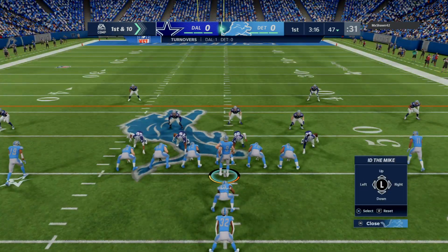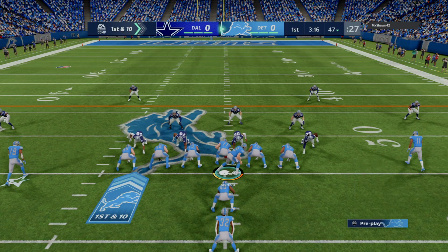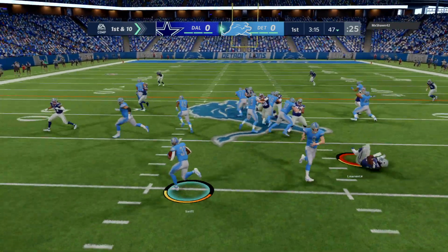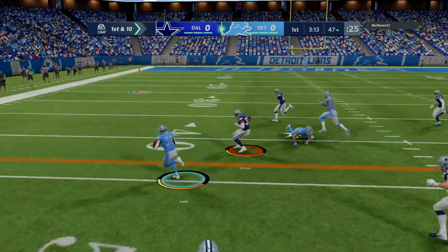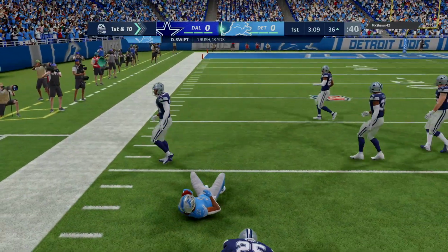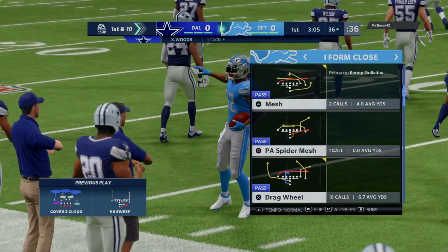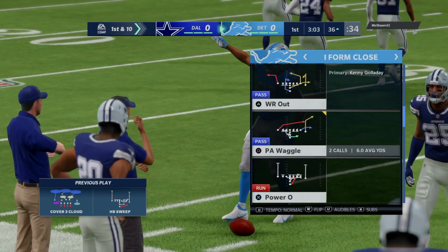Stafford and the Lions now have it 1st and 10 on their side of midfield at the 47. They'll run for the first time with D'Andre Swift. He's got a first down and then some inside the 40. And finally down at the 36-yard line. This drive starting off on the right foot, 18 yards.